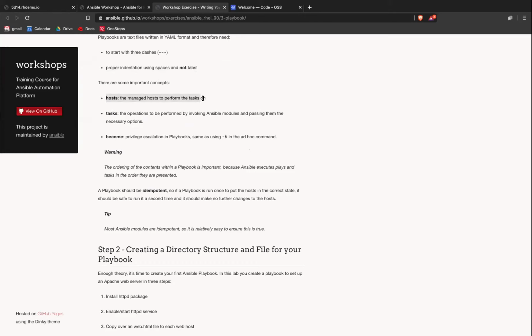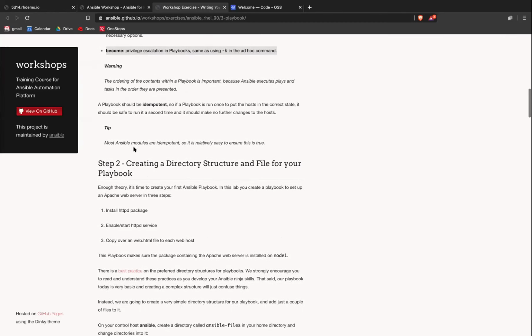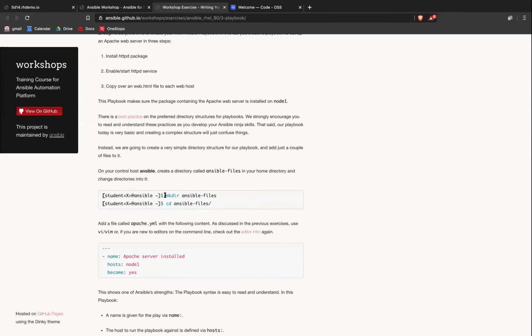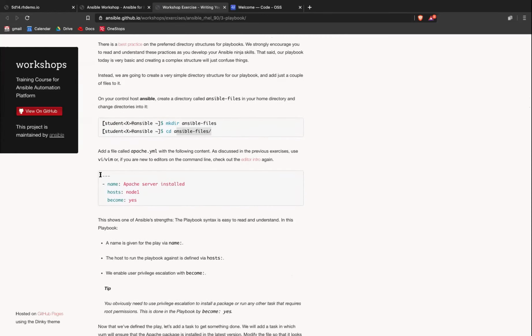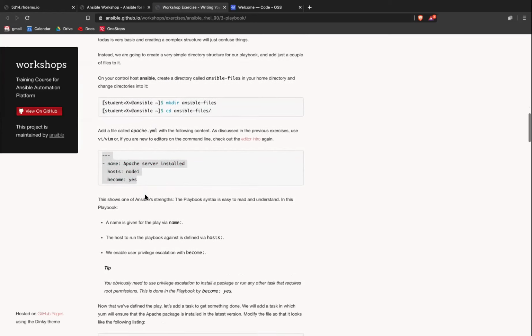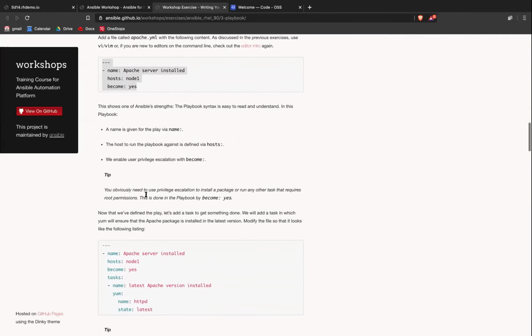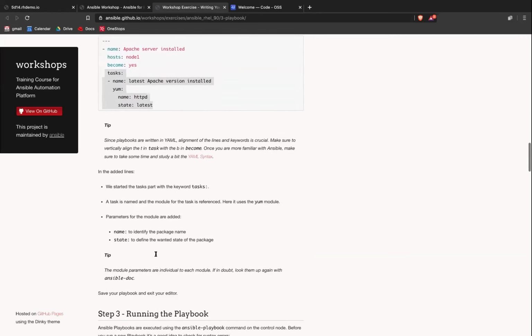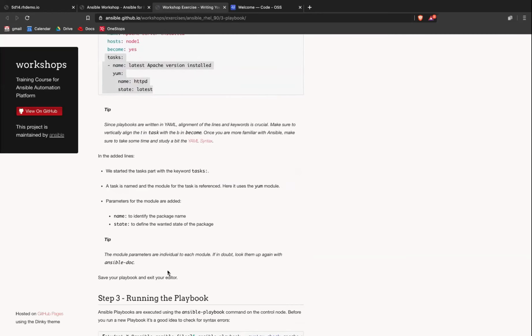Important concepts, again: host, that's your inventory that you want it to run against. Task we reviewed. Become is elevating privileges. This exercise is going to have you go through making a directory. So you'll make a directory called ansible-files, and then you'll start your first playbook. You can copy and paste all of this into that file if you'd like. And it does have you build on that playbook. So not only are you starting it with this information, but then you're giving it its first task. Again, that task is going to be similar to what we just saw in the PowerPoint presentation.